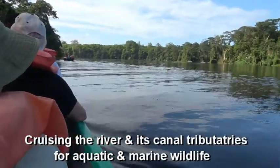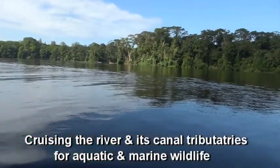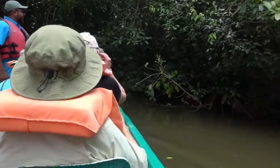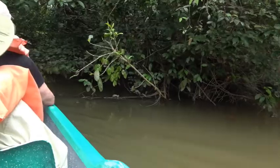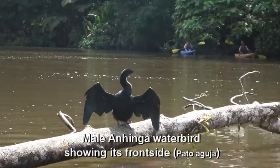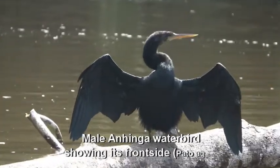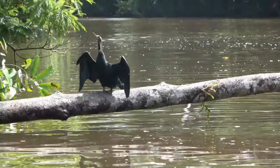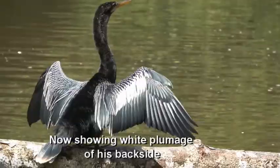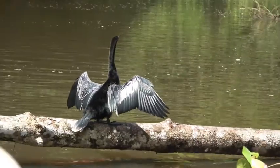One hundred forty-one different kinds of snakes we have in this country. Anhinga, a black bird. Like the harpoon, they find the fish and spear the fish. Fish hunting.